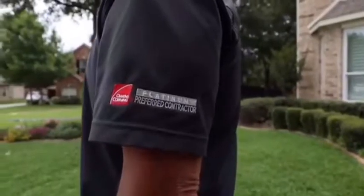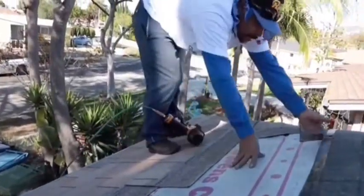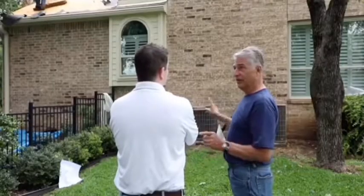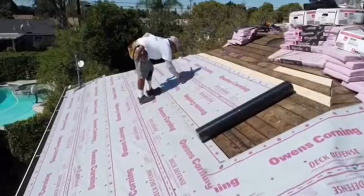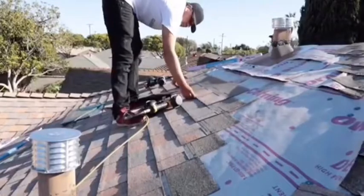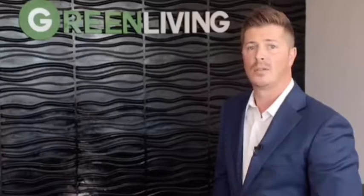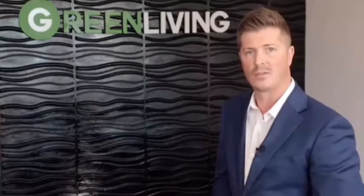GreenLiving is an award-winning contractor based in Southern California. We're proud to be an Owens Corning Roofing Platinum Preferred Contractor. Becoming part of the network is a badge of honor. We carry at least $1 million in general liability insurance and are screened for financial stability and customer service. We also have to pass a workmanship inspection to show we do quality work, and we only use factory-trained certified installers. At GreenLiving, the more we think about your roof, the less you have to.